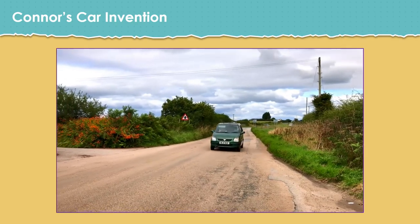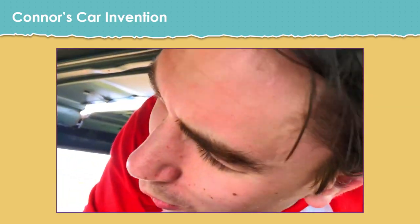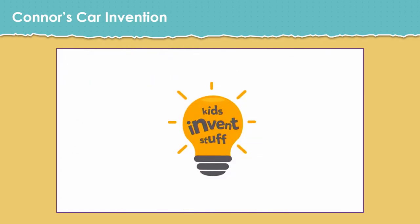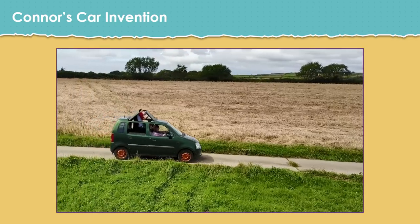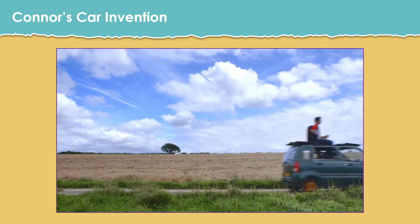Are we nearly there yet? Shawn. I'm bored. But it's okay, because we built Connor's invention idea. Kids, invent stuff. So this is called birthing. You like birth out the top of the car. Very regal.